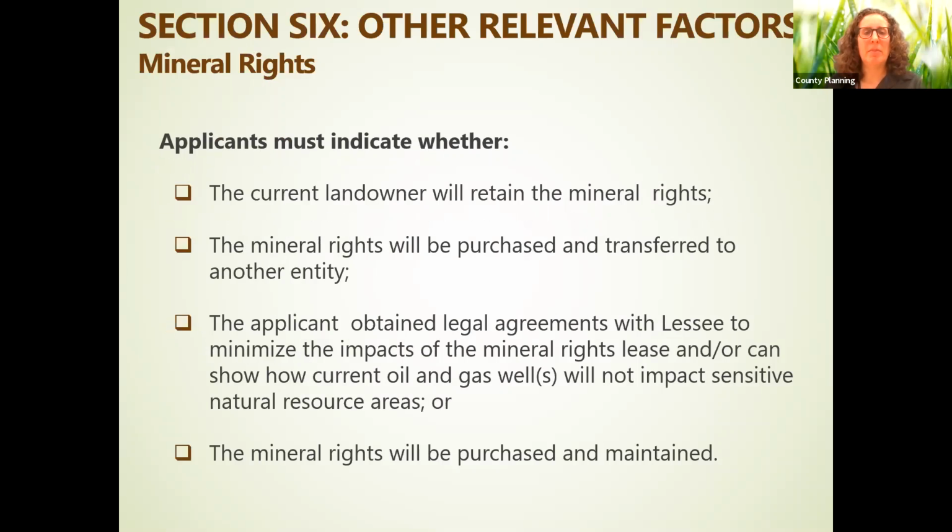Next slide. Mineral rights. Applicants must indicate whether the current landowner will retain the mineral rights, or the mineral rights will be purchased and transferred to another entity. If the mineral rights are not being purchased, but you've obtained legal agreements with the lessee to minimize the impacts of mineral rights, and can show how current oil and gas wells will not impact sensitive natural resource areas, let us know. Or will the mineral rights be purchased and maintained? Again, that is one of those projects. If you purchase and maintain the mineral rights, you automatically get the 10 points for that project. So next slide.